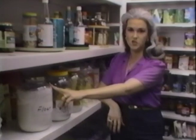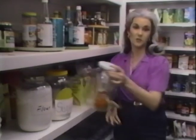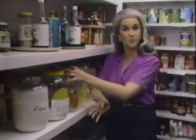I have some nifty hints for you today on how to store your staples and keep them nice and fresh and dry and bug-free. One of my favorite ways is to use these large glass or plastic jars. You can keep your flour, sugar, whatever in there, and they stay nice and dry. And this is really great. After you've opened some spaghetti or noodles or pasta, drop it in one of these jars, put the lid on tight, it'll stay fresh and bug-free.